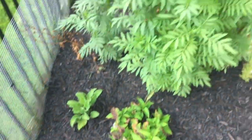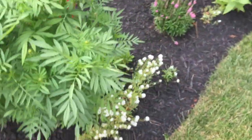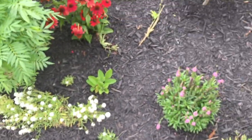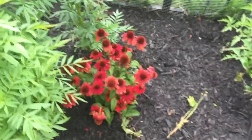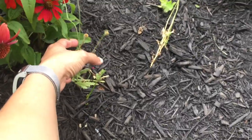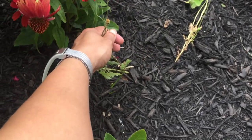Wintersown foxglove, marigolds, more alyssum. I think that patch is almost dying out. Foxglove. This is a red cornflower. And here, I think all my blooms are gone, but this is a poppy.